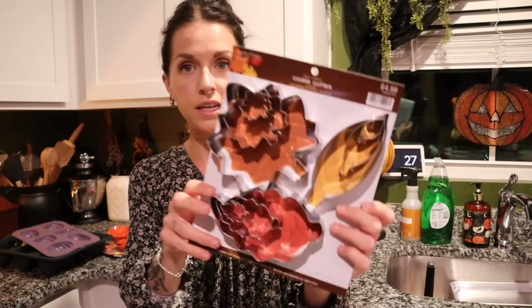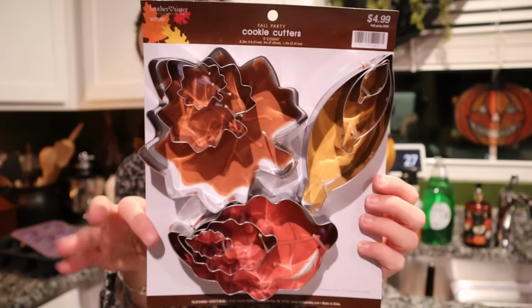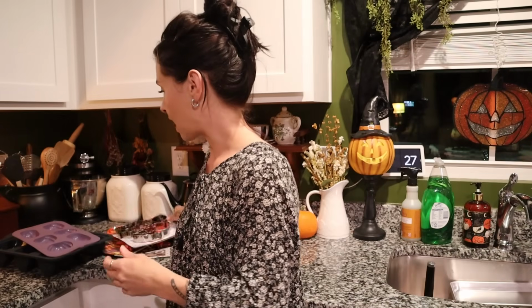I've got this cookie cutter sheet. I bought this new this year. It was $4.99 at, again, Hobby Lobby. I'm telling you, I guess I went there and went crazy because everything's 40% off, but they just have good kitchen stuff for fall, I guess. But I've got these cookie leaves, so we're definitely gonna make some cookies, cut out cookies with that.